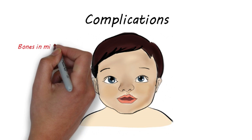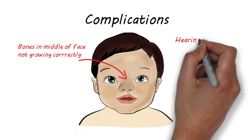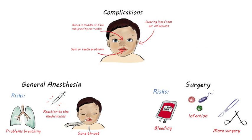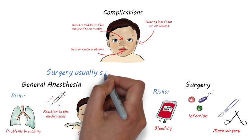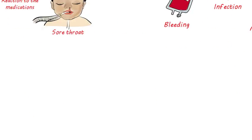Some potential problems from these surgeries include the bones in the middle of the face not growing correctly. Some babies may develop some hearing loss if they have infections of the middle ear from surgery. Others may have gum problems or issues with tooth alignment. Although outcomes vary slightly, surgery for cleft lip and palate is usually successful and surgical complications are rare.